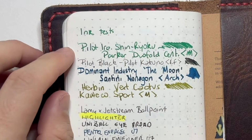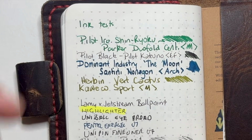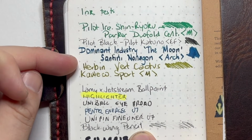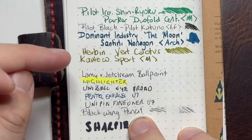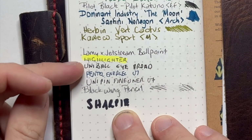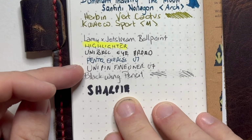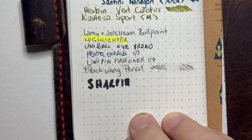So I had Pilot Oro Shizuku Shinryoku in a Parker Duofold. I have Pilot Black in an extra fine Pilot Kakuno. I have Dominant Industry The Moon in a Santini Nonagon with an Architect nib. And then Jacoban's Cactus Green in a Kaweco Sport. I then wrote with a Lamy Jetstream ballpoint highlighter, Uniball Eye Broad, a Pentel Energel 07, a Unipin Fineliner 07, and a Blackwing pencil that did an eraser test. And then I wrote with a Sharpie.